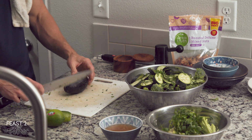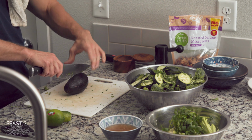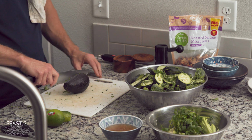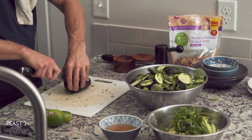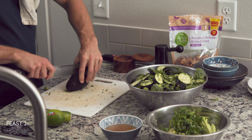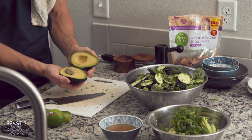The way to cut an avocado is real simple. Keep it down to the side. Put your knife in here. Just sink it in just like that. Keep the knife steady. Rotate that avocado while keeping your knife steady, right down the middle. All right. That's going to give you a nice clean cut in avocado. Look at that.